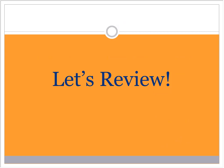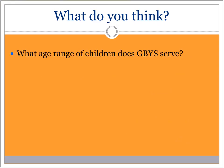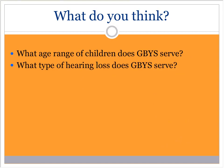So we're going to do a quick little review here, see if I did my job well. Tell me what you think. Raise your hand if you know the answer to what age range of children does Guide By Your Side serve? And the answer would be up to the age of 21. What type of hearing loss does Guide By Your Side serve? The answer would be all.